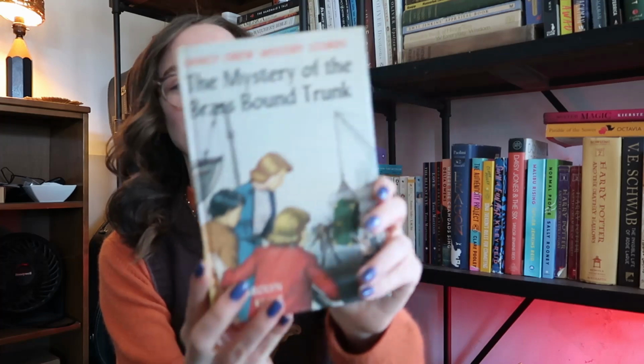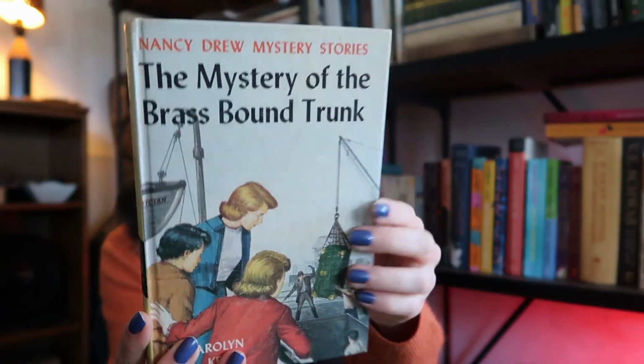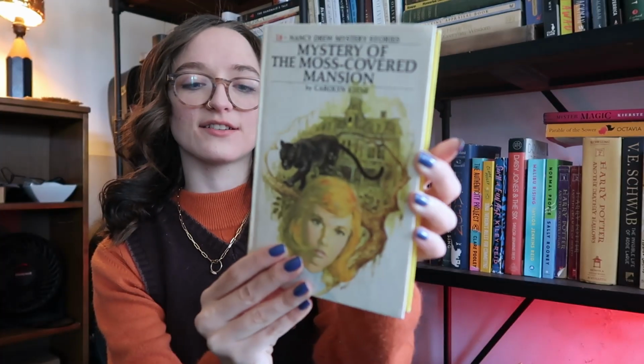So that's pretty cool. I love seeing handwritten dedications in the front of these. It's so sweet. Here's The Mystery of the Brass-Bound Trunk. A lot of these, I'm sure that I read them, but I don't remember them at all. Like, I don't remember the plots. So I'm excited to reread them and, you know, get all of that nostalgia back. And then we've got Mystery of the Moss-Covered Mansion. This is number 18 in the series.